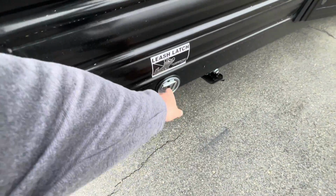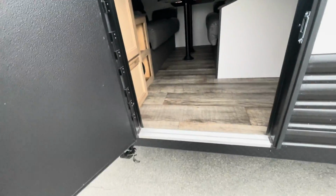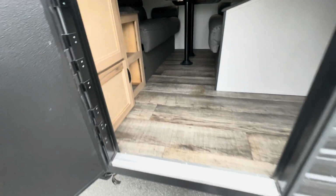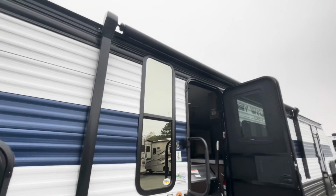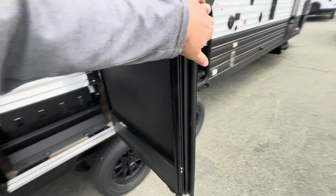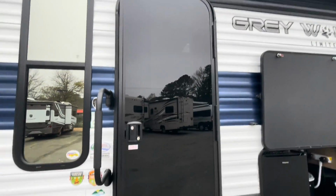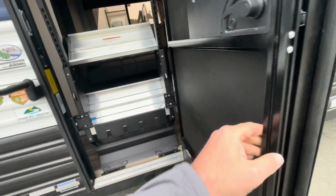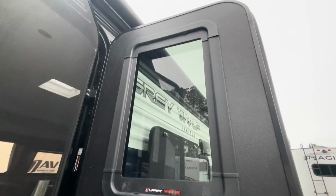Leash latch for the pets when you're camping. A little access door here to put in some extra storage availability. Large assist handles. Power awning with LED lights. You've got a friction hinge on the door so it stays where you leave it, but a nice glass look. Gray Wolf Limited door. Screen door. You're prepped for the shade.